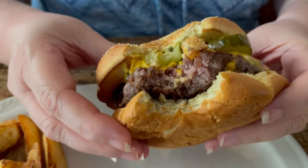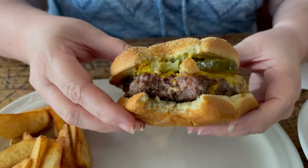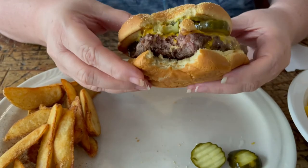Look at that juiciness. I see it. Oh, the flavor is incredible. It is delicious. I can see why it was voted as one of the best burgers in the United States.